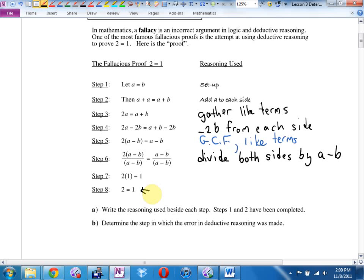Emily, what you're really doing here, because you said that, you're dividing by 0. That's a huge no-no. We've said for years you can't divide by 0. And this is one of the reasons why we don't allow that. If we allowed you to divide by 0, you get stupid math, dumb math, bizarre math, yucky math. Where is the error? Step 6. Why, Joe?